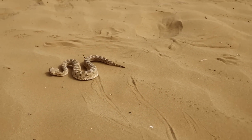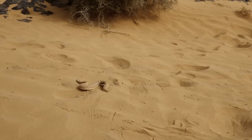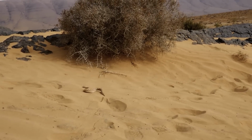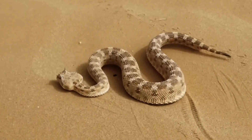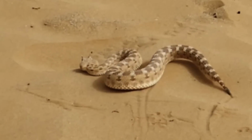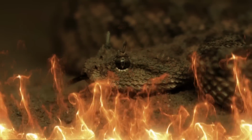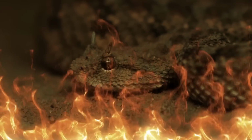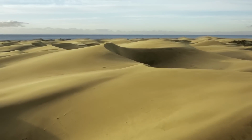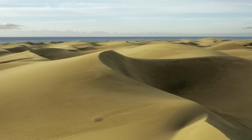Now here's another astonishing fact about this reptile. When it does move, the Saharan horned viper doesn't slither in the usual way. Instead, it uses a unique style called sidewinding. Picture the animal lifting a loop of its body, moving that loop forward, and then pulling the rest along behind. This sideways walking lets the snake move across the hot sand without letting its belly touch the ground for too long. In a place as hot as the Sahara, this technique isn't just cool looking, it's essential for survival.